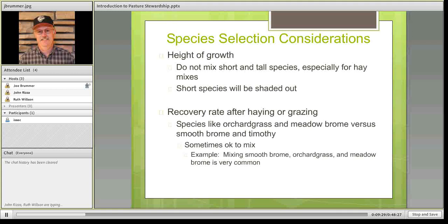Occasionally, we do mix these together. Things like smooth brome, orchard grass, and meadow brome, that's a very common mix, and we'll talk about that a little bit. But you're not going to get much production out of that smooth brome during the middle part, that hot part of the summer. It goes almost semi-dormant during that time period.